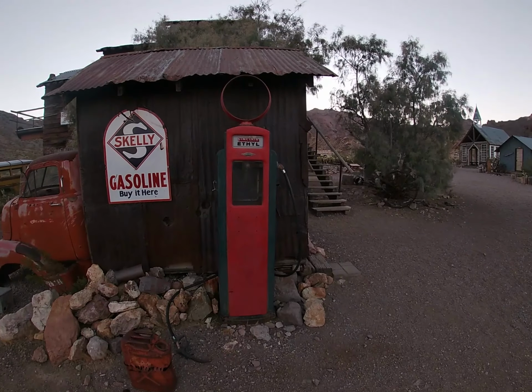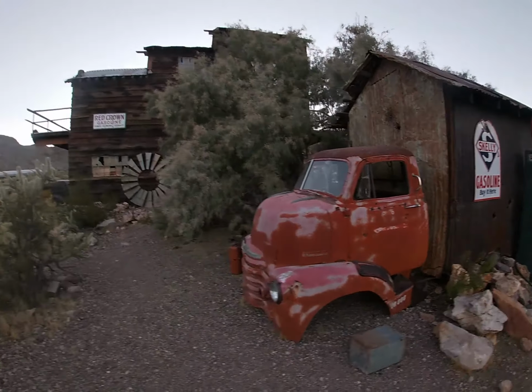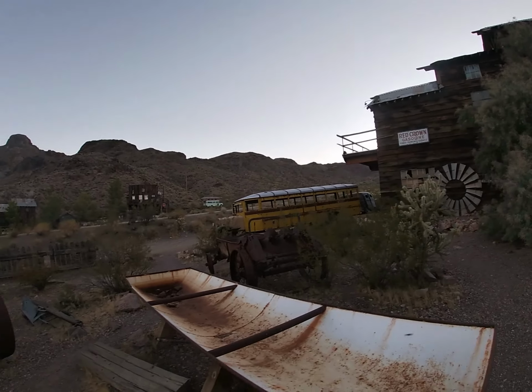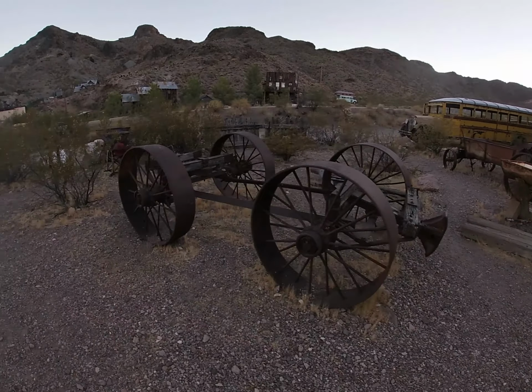I'm going to head back over the road here in a minute, get some more of those big trucks. Old Sinclair gas pump. Sinclair is my favorite gas station. Closest one to me is in Indiana, right across from Cincinnati. It's really weird that there's only one. Old Chevrolet delivery truck. Another bus. Some old wagons or rail cars or something. What's left of them. It's starting to get a little dark. I'm going to try and get just a few more videos of this big stuff over here.